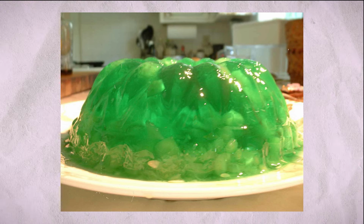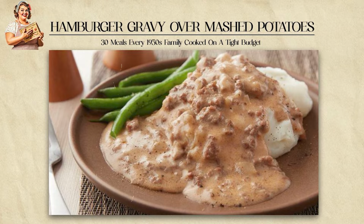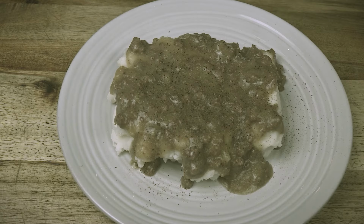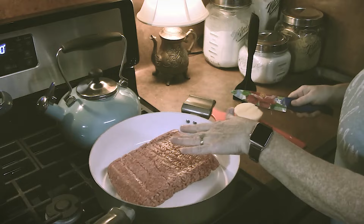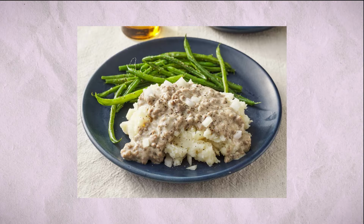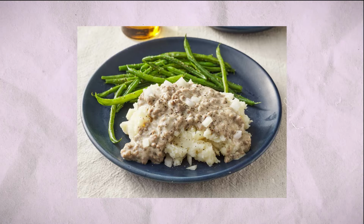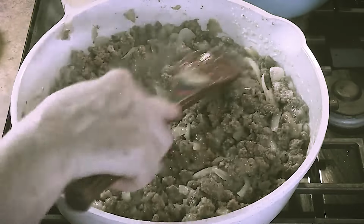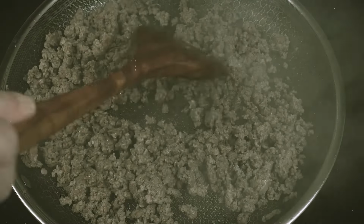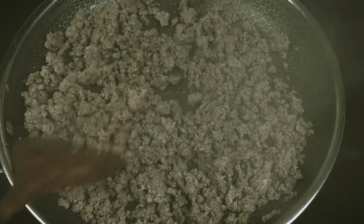Hamburger gravy over mashed potatoes. Few meals capture the essence of 1950s comfort food quite like hamburger gravy over mashed potatoes. It was a dish that combined frugality with warmth, transforming inexpensive ground beef into a rich, savory sauce that blanketed a mound of fluffy, buttery potatoes.